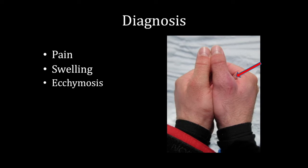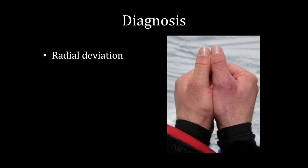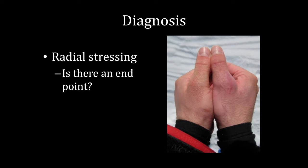The diagnosis of an ulnar collateral ligament injury to the thumb MCPJ starts obviously with the history of the fall on the outstretched hand, as we've discussed previously. Patients complain of pain, swelling or ecchymosis on the ulnar side of the MCPJ, as pointed out by this arrow. There may be some radial deviation of the thumb at the MCPJ, and then one needs to radially stress the thumb at the MCPJ to look for stability. What you're looking for is an end point. If there is an end point, meaning you cannot completely open out the joint, it means that the rupture of the ulnar collateral ligament is incomplete, what is known as a sprain. If there is no end point, that is, one can feel the joint opening up without any end to that, then it means that the rupture is complete.